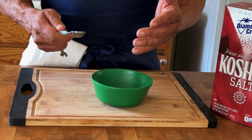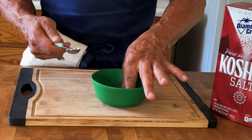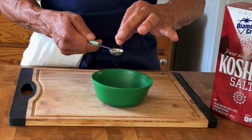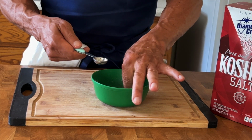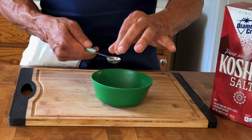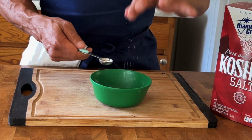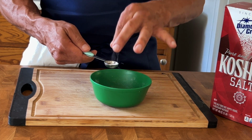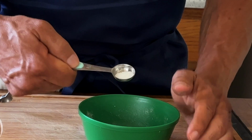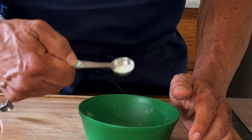So I put a pinch of salt on 5 of my meals and my vegetables. So here we go. I've got a pinch in my hand. There's 1, 2, 3, 4, and 5. So if you see, I don't even have a full teaspoon of this salt.